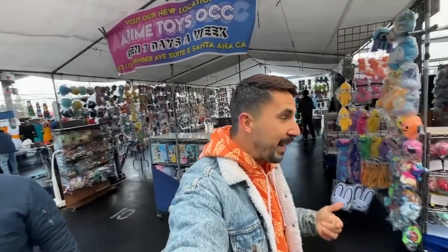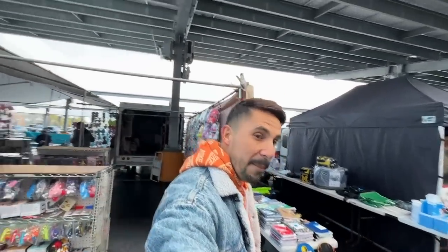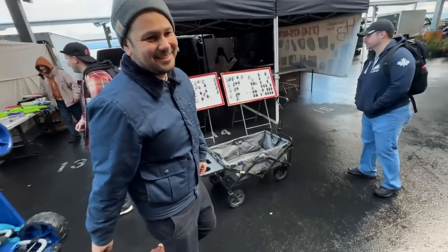All right, so Ricky bought that Lego camera, and I'll be honest, as Ricky was buying it, I didn't tell him, but I looked it up. If that thing works, it sells for $80. If that thing works. I mean, again, it's cool to have either way. It's a nice little collection piece, but a super cool item.